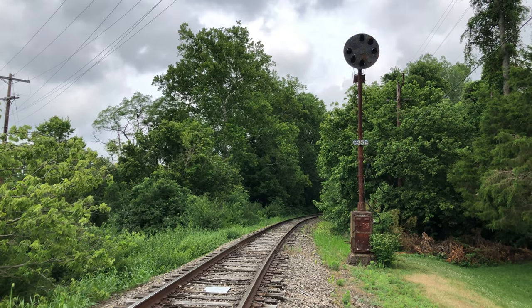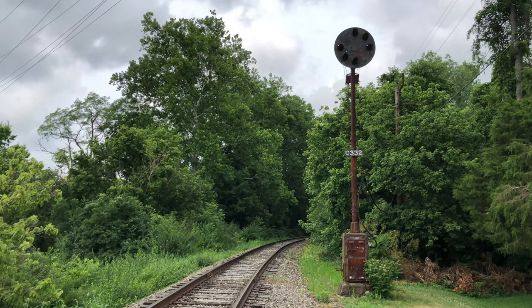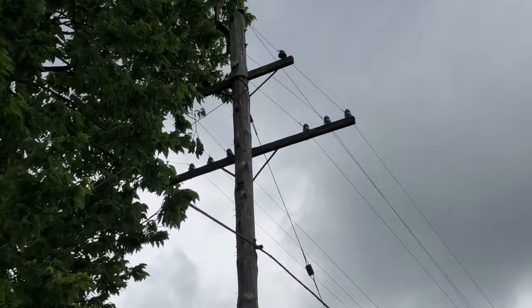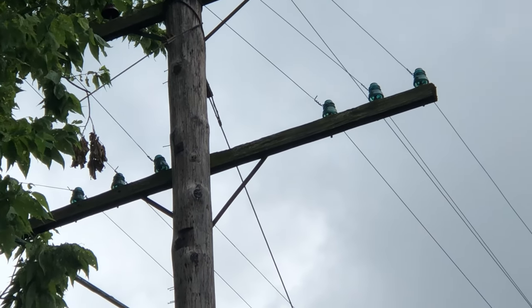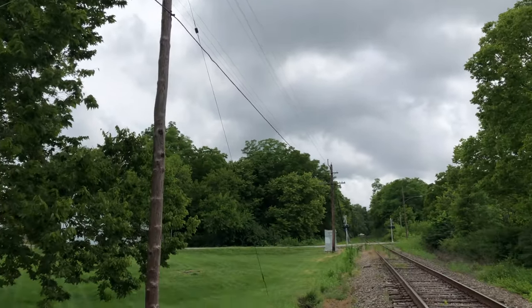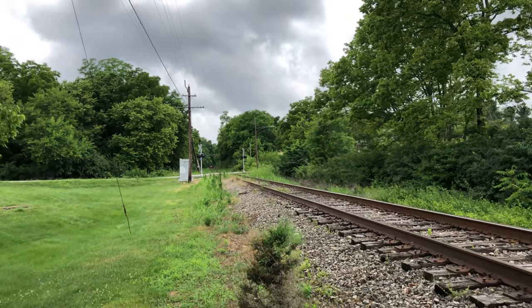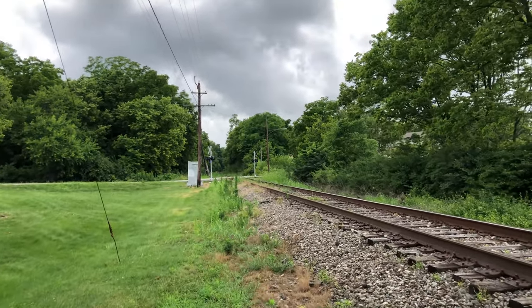Check out these old signals right here. Old Norfolk and Western color position lights. Milepost 33.2. Haven't been used in years, obviously. But they've also got glass insulators. Look at this. All those glass insulators are still there, all the way down through here on this line. Thousands of them. Obviously not in use, hasn't been in use in years since they turned those lights off. Lights were turned off somewhere around 2005, something like that.